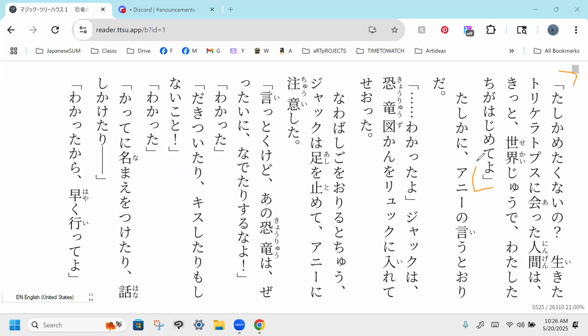確かめたくないの生きた、トリケラトプスに会った人間はきっと世界中で私たちが初めてよ。Do you not want to make sure, or, you know, I'd probably say check it out, investigate it? Check it out, yeah. To meet a living dinosaur like that, as a human meeting that dinosaur, we are surely the first humans in the world. Yes, as a human that has ever met a Pterodon, a living one, we for sure have to be the very first in the world. And next line goes to Afifa.